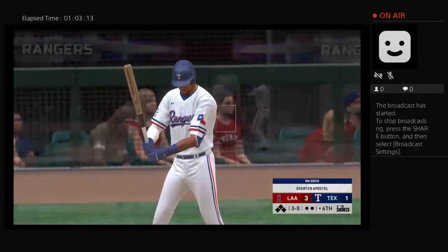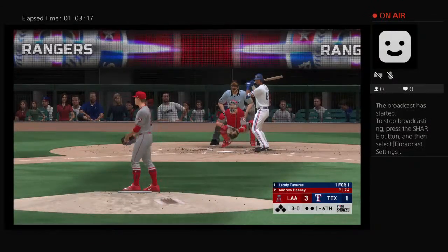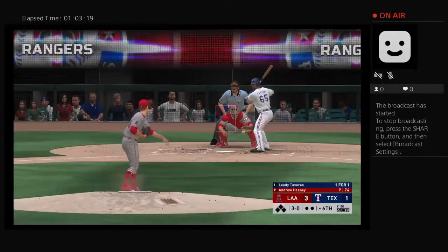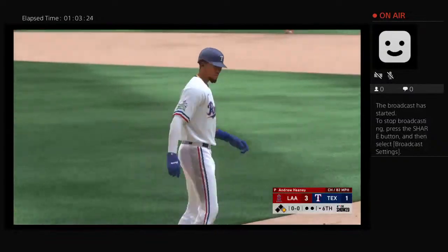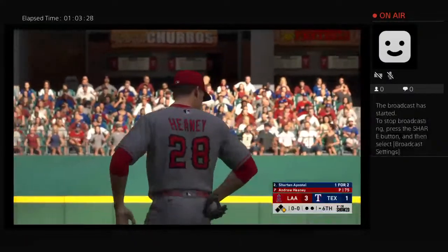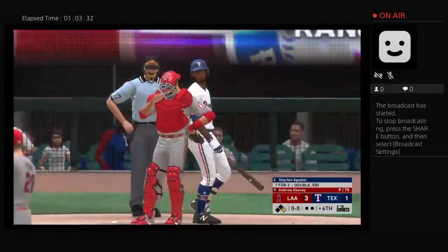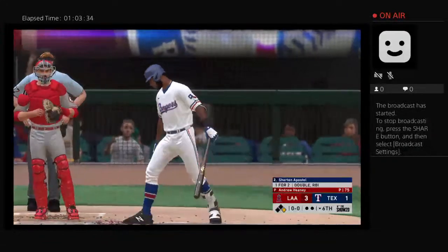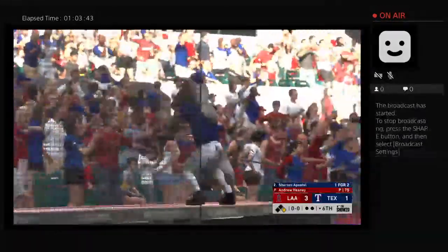Up next for the Rangers, the designated hitter. Striding forward now is the DH, Sherten Apostle. He was a double play victim last time around. Yeah, rolling into a double play will eat at you for the rest of the game at least, so you know he wants to make up for it right here. First pitch of the at-bat on its way. Sinker runs outside to start the at-bat, 1-0.